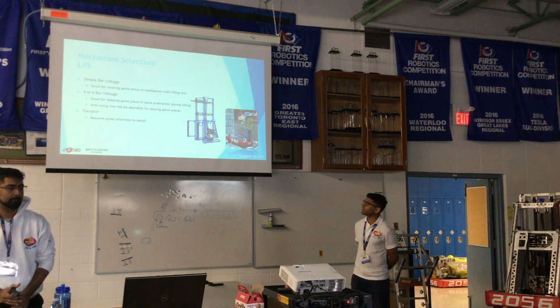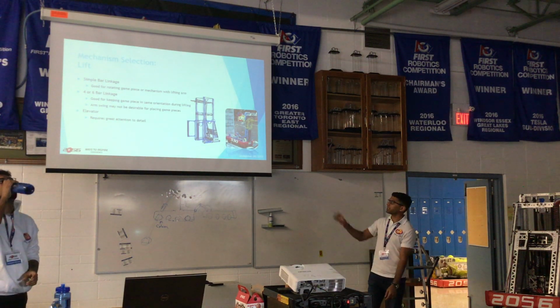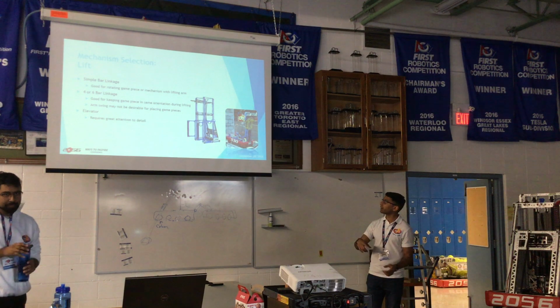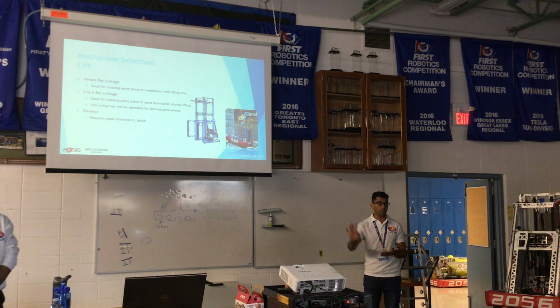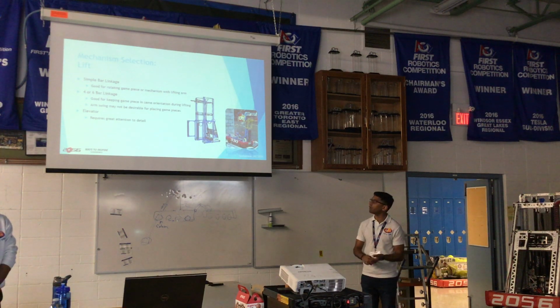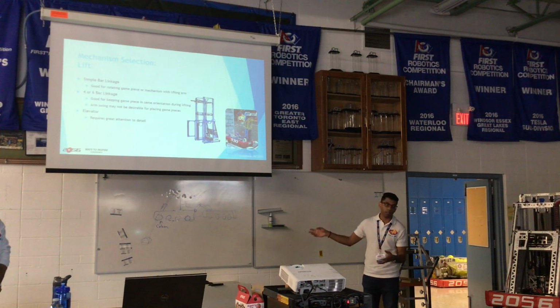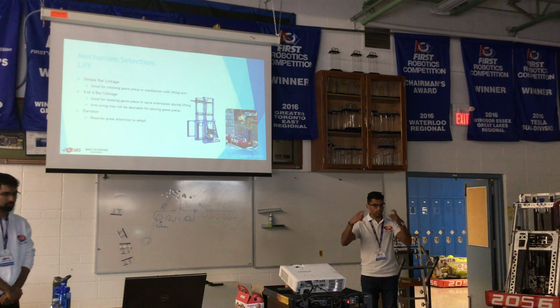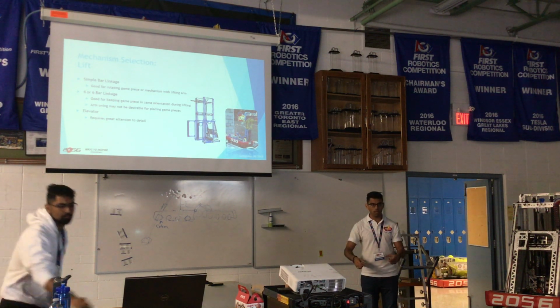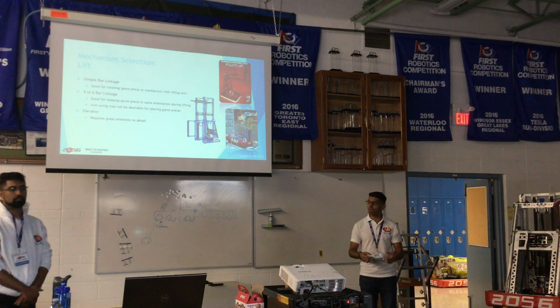For lift mechanisms, they're just different simple bar linkages. You could have just a one-jointed arm. You could have a 4 or 6 bar, which is helpful in terms of keeping the orientation as you elevate it. Or you can have an elevator itself, which is essentially a carriage that rides on rails, and it's important to just go up and down, or at least in a linear fashion.